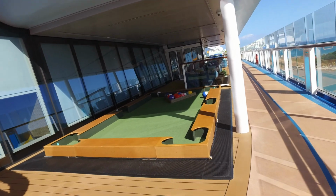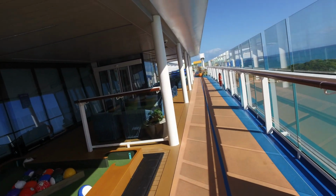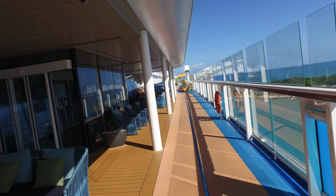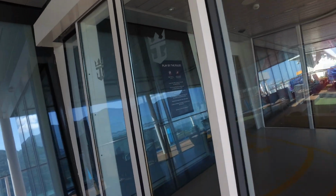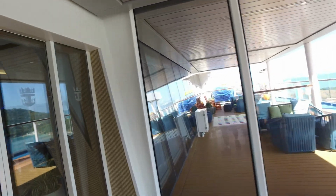And here we are on the other side of the Seaplex. Got a game of kickball pool, so you're gonna play billiards with your feet. All right, let's check out the Seaplex. Let's go inside. It's like an airlock or something.